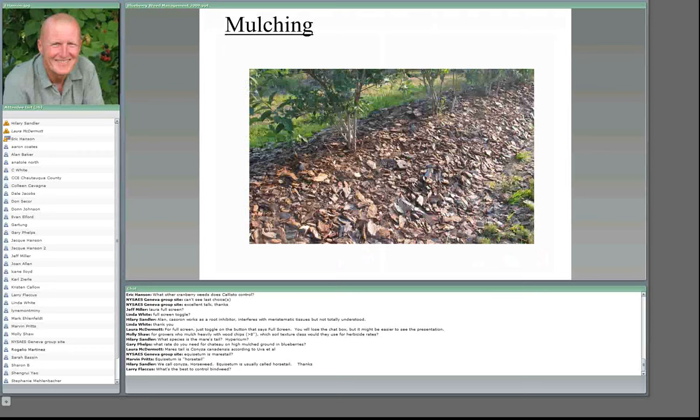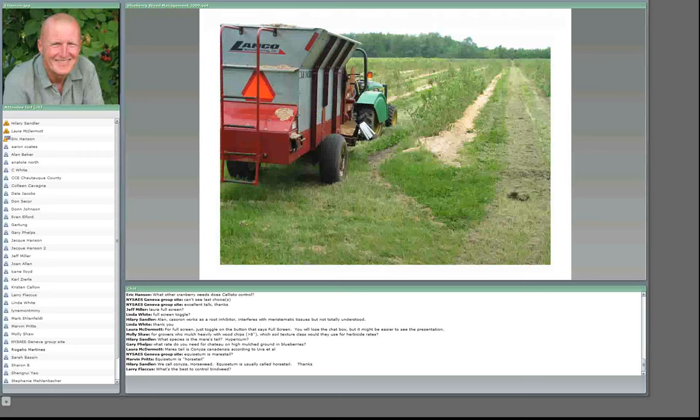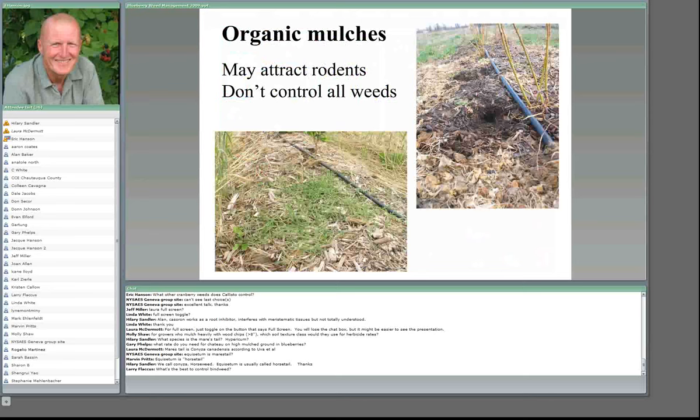Mulching. I wanted to mention a few things about mulching as a weed control practice. It's not wonderful. Organic mulches are costly to purchase and costly to apply, and they have other disadvantages in that bark and wood chips are a great site for various rodents. These generally do not prefer to chew on blueberry roots, but they certainly do, to some extent. The other aspect of these organic mulches is that they don't control all perennial weeds, so eventually you'll have perennials coming up through that mulch.